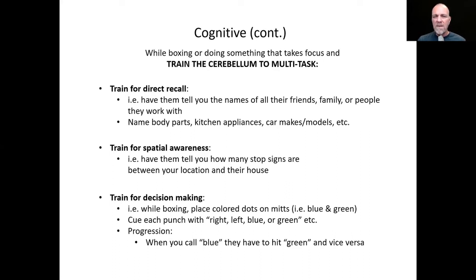These kinds of things are what we call direct recall. They fall in the domain of direct recall. It's memory, but it's also cognition. So what we're doing is we're firing up this type of firing pattern during a focused movement so we can learn to multitask better. But wait, there's more, because we also have what we call spatial awareness.